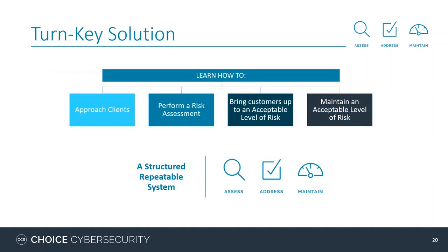So the next step is you need a repeatable process. The same way you have managed services, you need a repeatable process. And this here is our secret sauce. We have developed a repeatable process that you can add to your managed service business called assess, address, and maintain. The first step is the risk assessment. We have to go in and understand the risk the companies have in order to show a customer overwhelming evidence that they have to move forward. So the risk assessment is step one, and that's really the discovery phase.